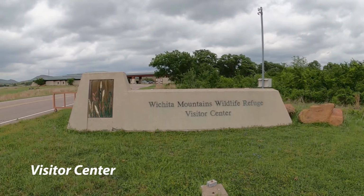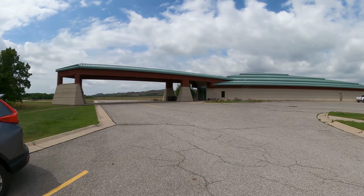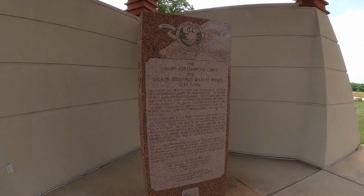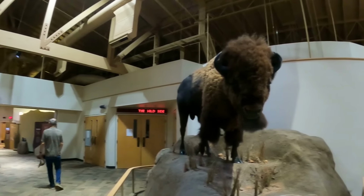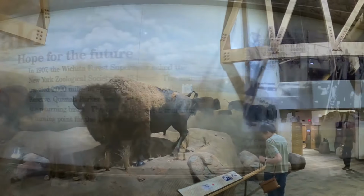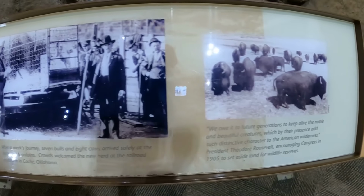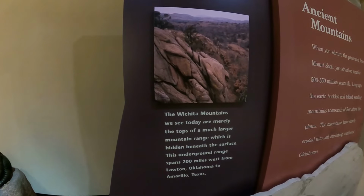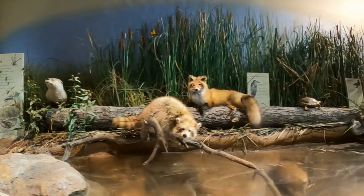We made a stop at the visitor center, and I've included some footage from the visitor center. The visitor center is very unique and one of the nicest visitor centers I think I've ever been to. This whole park was put together by the Civilian Conservation Corps, and the first thing when you walk in the door are these two huge bison, and I'm thinking, this is probably as close as I'll ever get to one of these. But back in the early 1900s, after the bison were extinct from this area, they brought 15 of them in by rail car. And the bison that are in the park today all come from those 15.